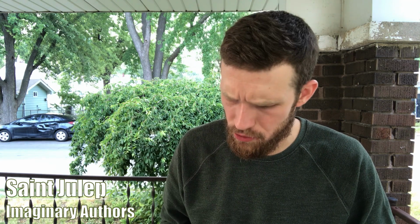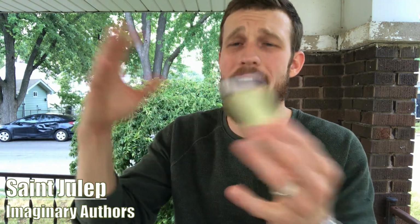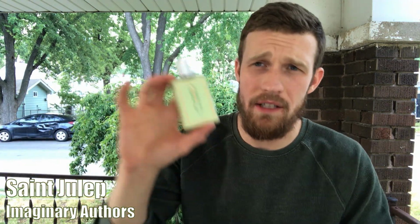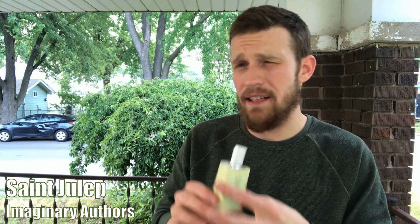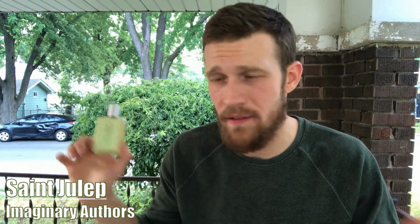I don't know if that's intentional, since their whole shtick is that these are like little books. Imaginary Authors, hence each of these fragrances is based on an imaginary book. So Saint Julep, yeah, it's kind of like a mint mojito, very refreshing, kind of sweet, but also in the most brisk way. It's not sweet like a wintertime fragrance, although I think this is great for transitioning from winter into spring. I think the green kind of quality that it has shines its brightest in the month of June.